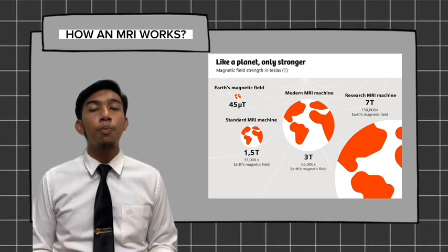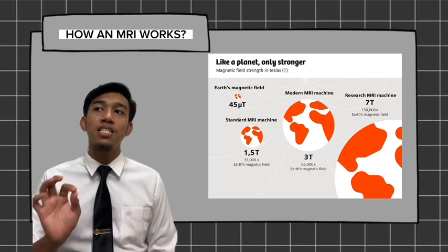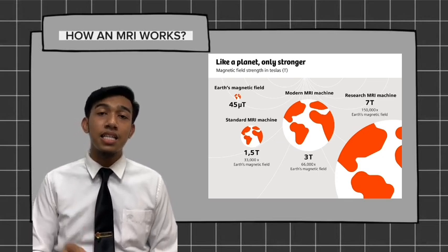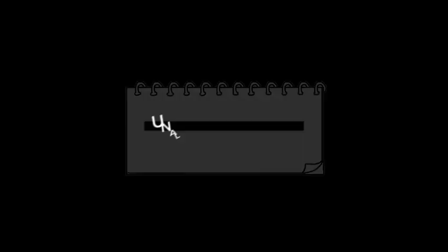Putting that into perspective, the Earth's magnetic field is around 0.0006 Tesla. A 3 Tesla MRI scanner is around 60,000 times stronger than the Earth's magnetic field.